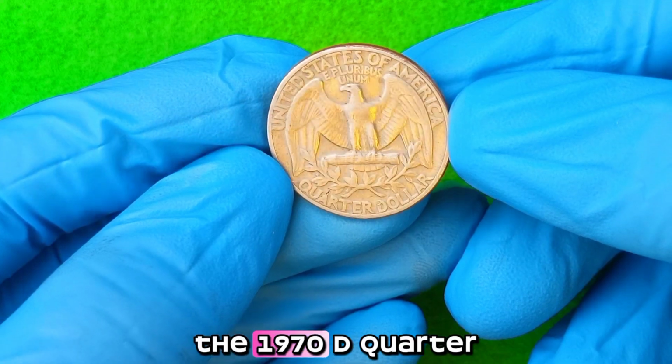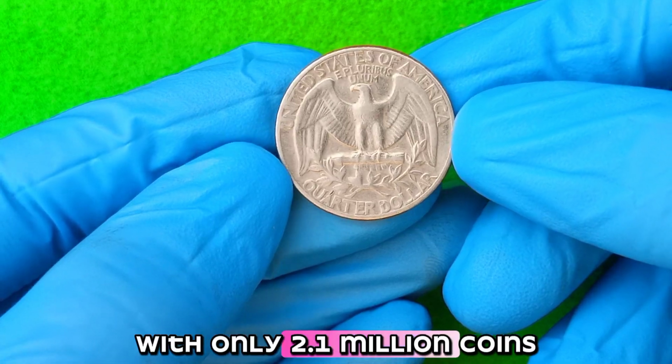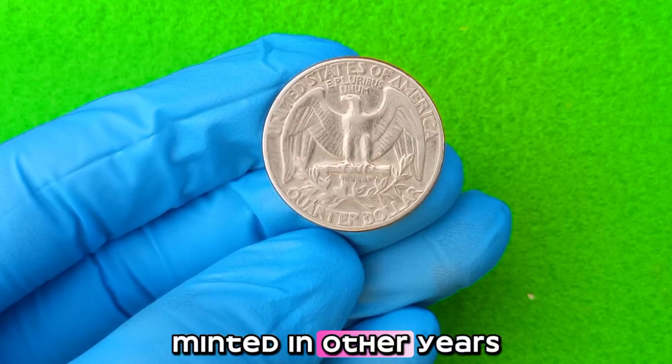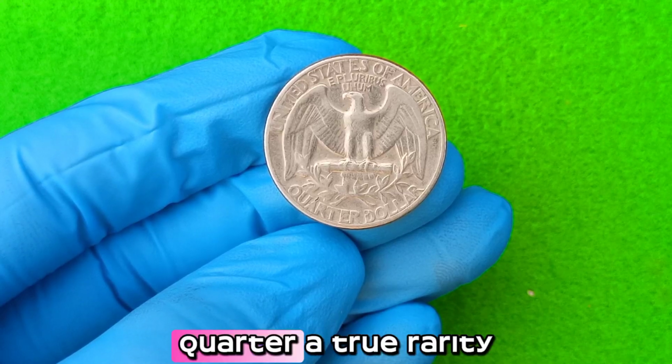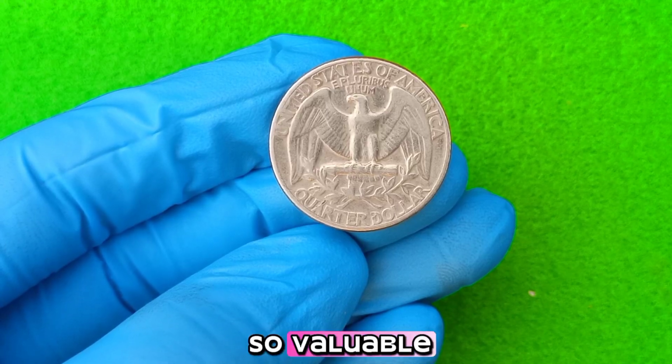The 1970 D quarter was struck in limited quantities, with only 2.1 million coins produced. Compared to the billions of quarters minted in other years, this low mintage makes the 1970 D quarter a true rarity. Now, let's talk about why this coin is so valuable.